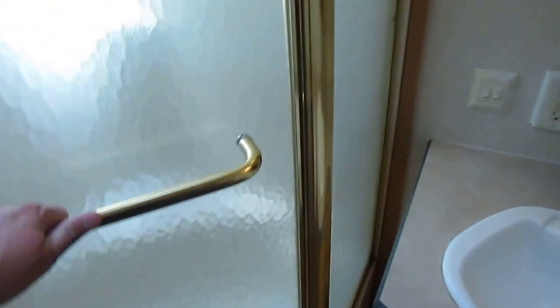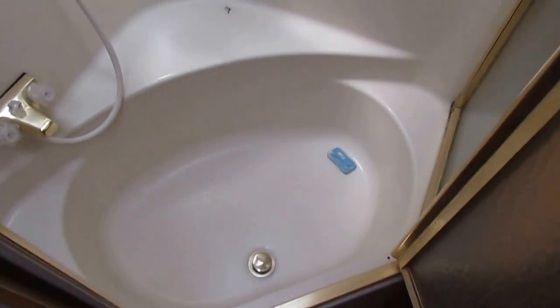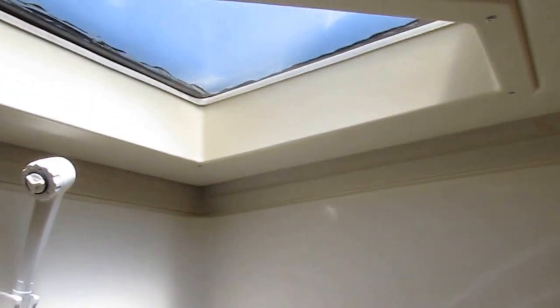glassed in shower with a skylight. And you can see we haven't even cleaned it up yet. Still got the bar of soap in here. So skylight looks good. No water damage around there.